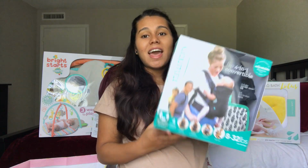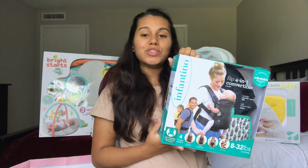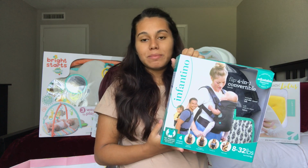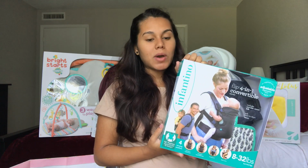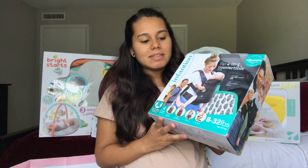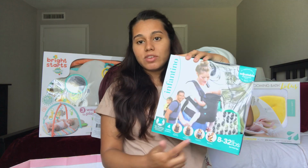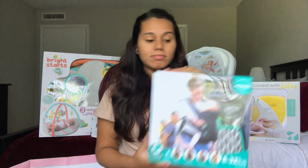But if anything, I definitely feel like this one might be the one that most people would want to register for, only because it is unisex. You know, your man or your partner might feel more comfortable wearing something like this than a wrap as well. And it fits babies 8 to 32 pounds. So you can wear it a ton of different ways. You can wear it in the front, you can wear it in the back. And yeah.